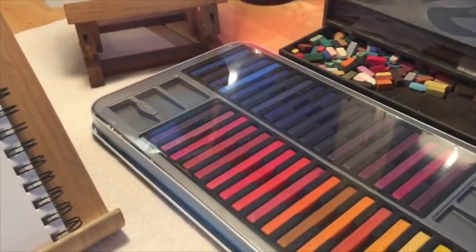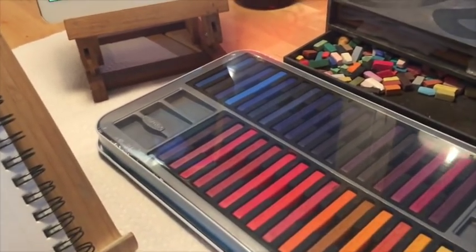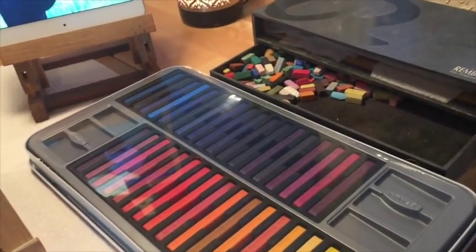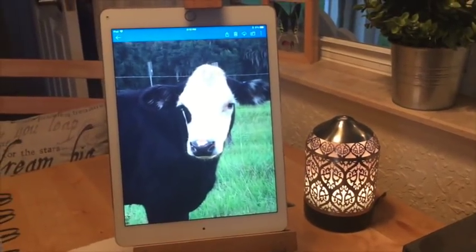I like to use complementary colors often, not always. Sometimes I use local color. That means the color in the scene. But I'm not sure how I'm going to approach this right now, but I'll try to talk a little bit in this video. This is my subject, my little reference photo.